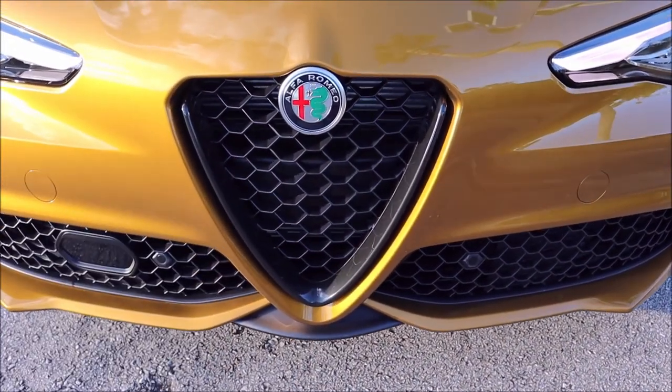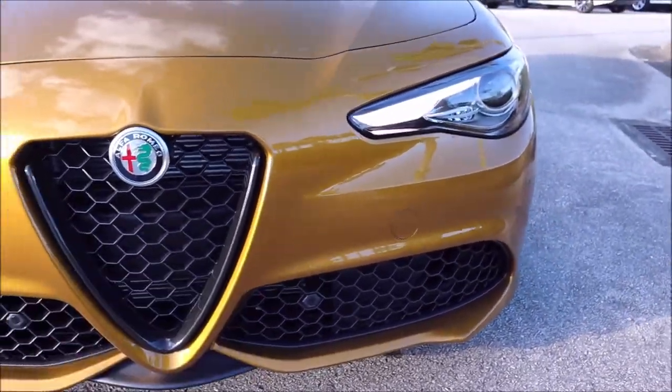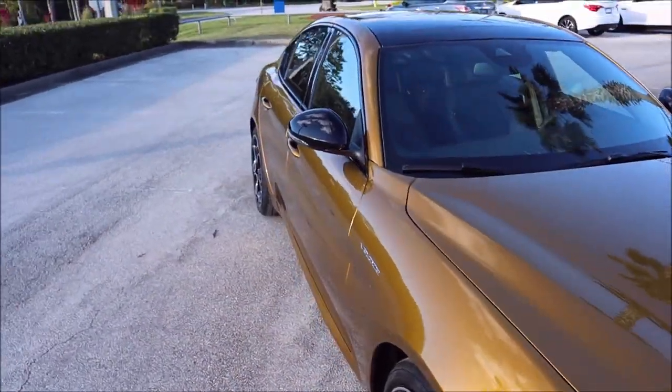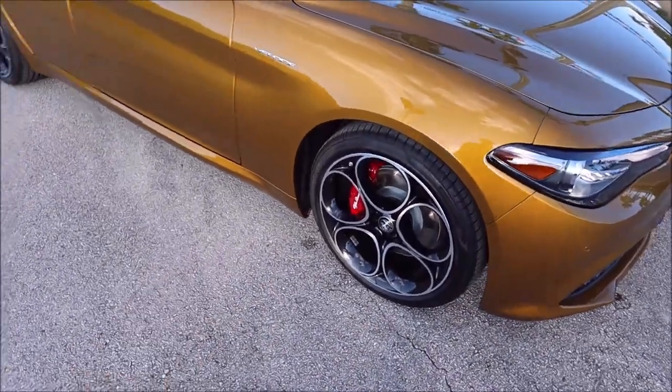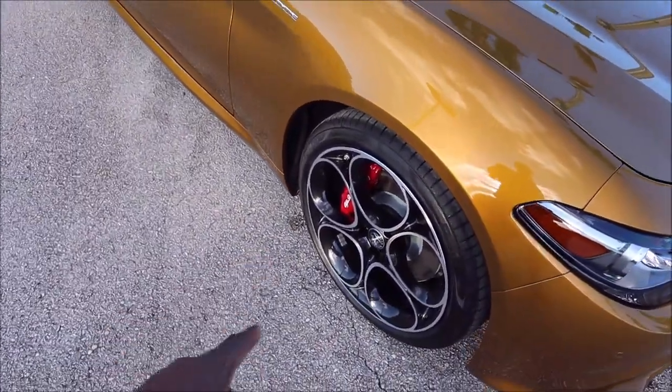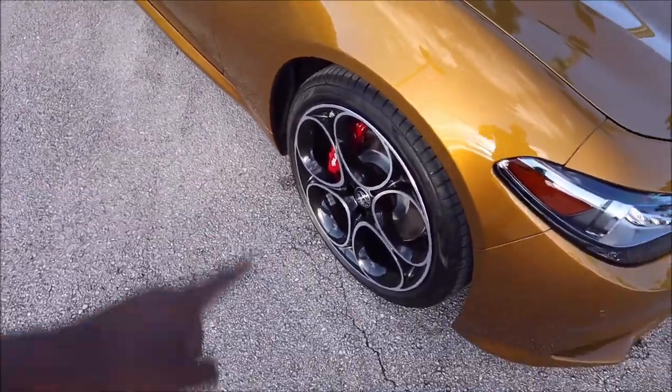All right, you get the Alfa Romeo insignia right up there in the middle and the sport front fascia with the bi-xenon headlamps. Now you also, again, get those black mirror caps, the black window moldings. All right, you get these wheels only for the Veloce. This is the only option available for the 5-hole sport wheels, 19 inches. Red calipers only available on the Veloce with the white script.